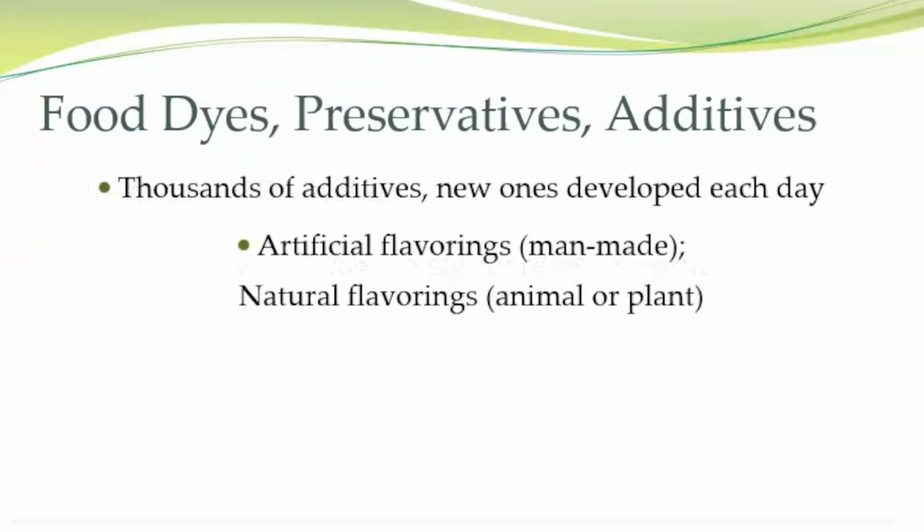So we will look at some products here. There are thousands of additives, and new ones are being developed every day. So, I mean, you could spend a month just on this topic. Some of these additives are listed as artificial flavoring, which means it's a man-made product, or it could say natural flavoring, which could be any type of highly processed animal or plant byproduct. So a natural flavor could actually be an animal byproduct.